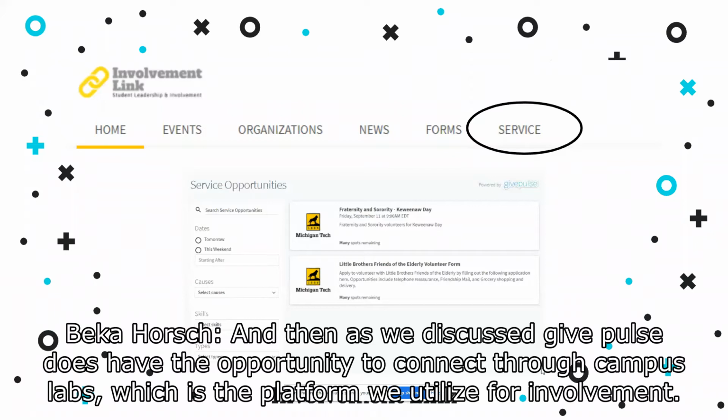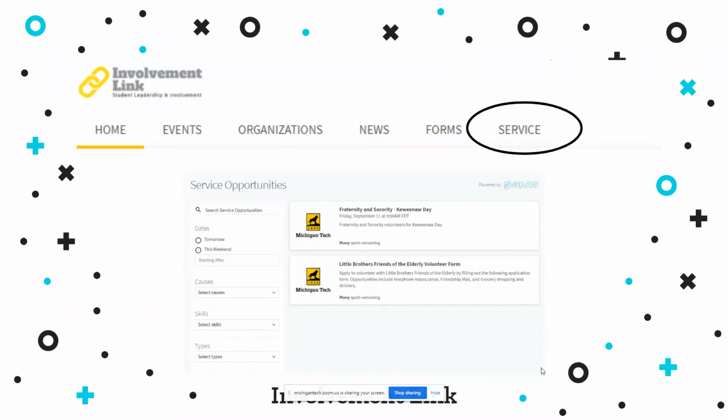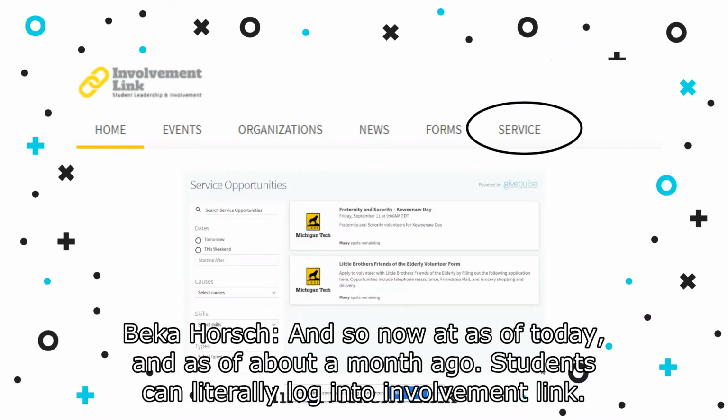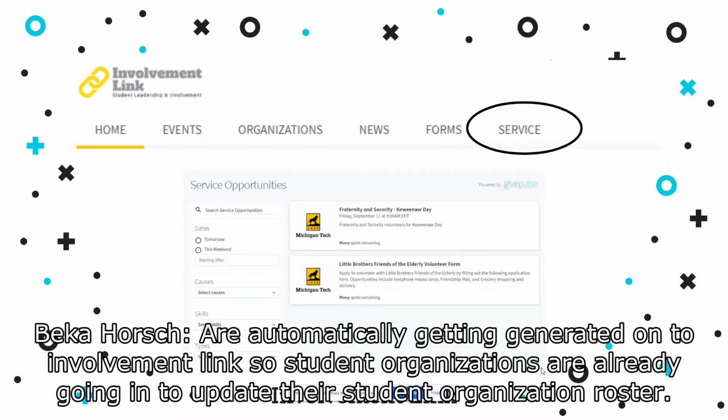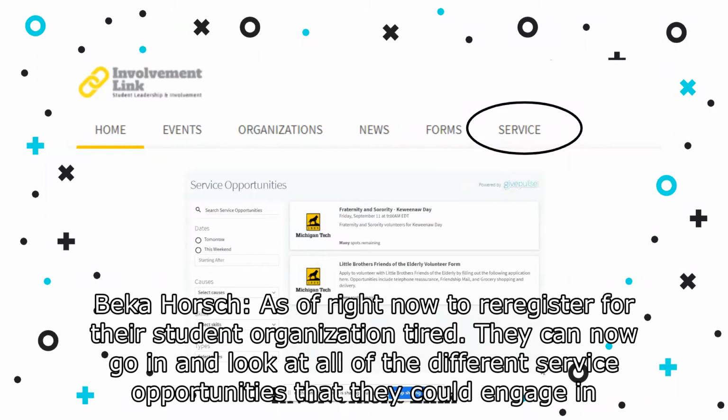And then, as we discussed, GivePulse does have the opportunity to connect through Campus Labs, which is the platform we utilize for Involvement Link. And so now, as of today and as of about a month ago, students can literally log into Involvement Link, and there is a new tab called Service that's been posted on there. And when they click that tab, they're able to see all of the same events that are posted on the GivePulse website are automatically getting generated onto Involvement Link. So if student organizations are already going in to update their student organization roster as of right now to re-register for their student organization time, they can now go in and look at all of the different service opportunities that they could engage in, which is really great.